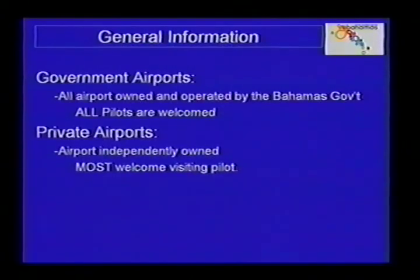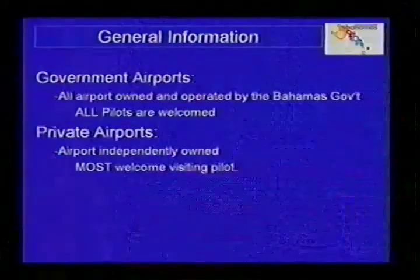At private airports within the islands of the Bahamas, you may be required to pay a very small fee, a very minimal fee, which is indicative of just landing there using their particular facility.